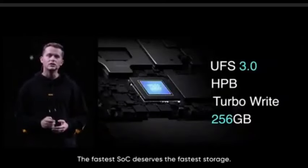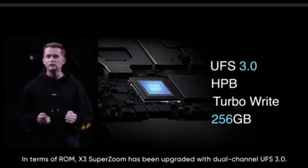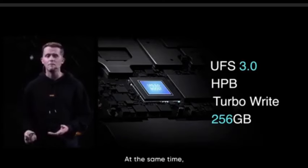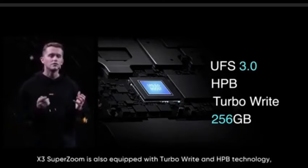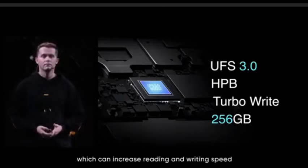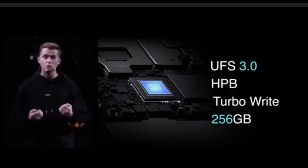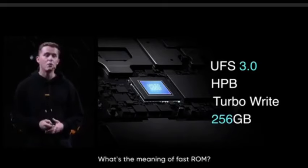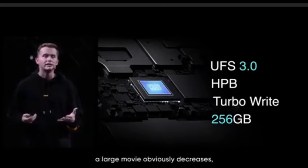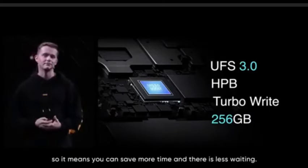The fastest SoC deserves the fastest storage. In terms of ROM, the X3 Super Zoom has been upgraded with dual-channel UFS 3.0. At the same time, X3 Super Zoom is also equipped with TurboWrite and HPB technology, which can increase reading and writing speed and maintain speed at a high level even after long-term use. What's the meaning of fast ROM? You can clearly see the transferring time of copying a large movie obviously decreases, so it means you can save more time and there's less waiting.